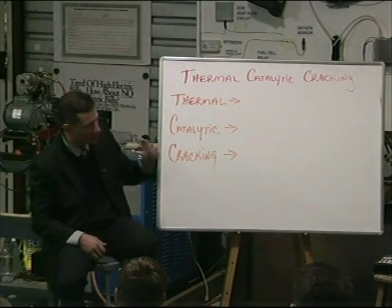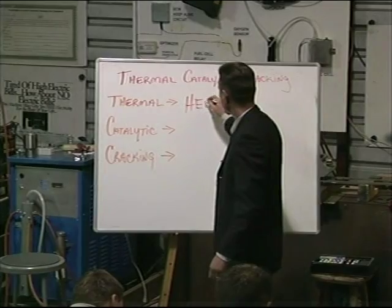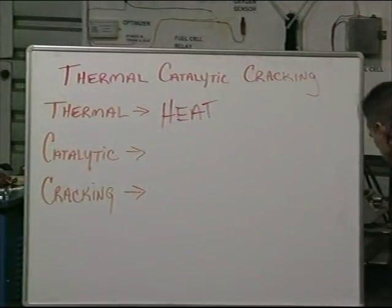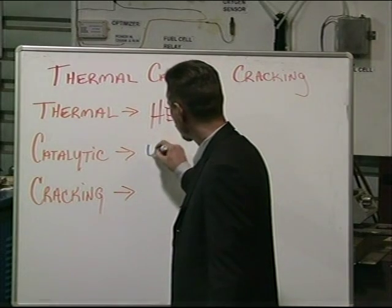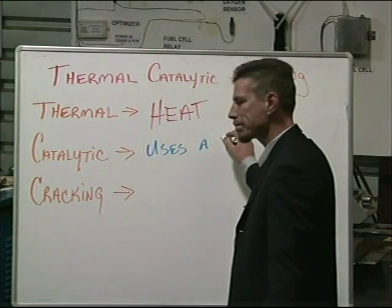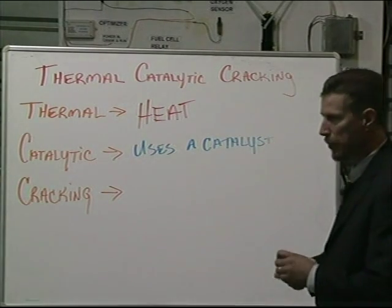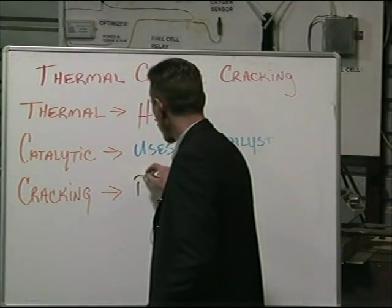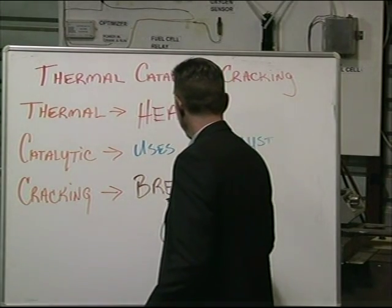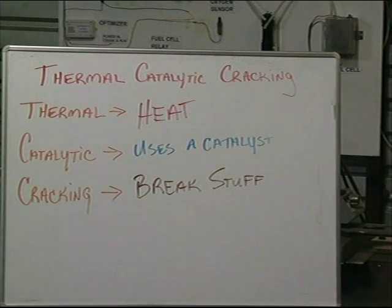So, thermal catalytic cracking. Let's break it down. Thermal requires heat, right? Catalytic means that we're using some sort of a catalyst. Does everybody remember what Dennis told us about catalysts this morning? They change the physiology of the, but they don't get changed. They contribute to some kind of chemical reaction without being consumed in that reaction, right? Cracking. We're going to break stuff. Thermal catalytic cracking: three words, each contributing to the overall meaning of the phrase.